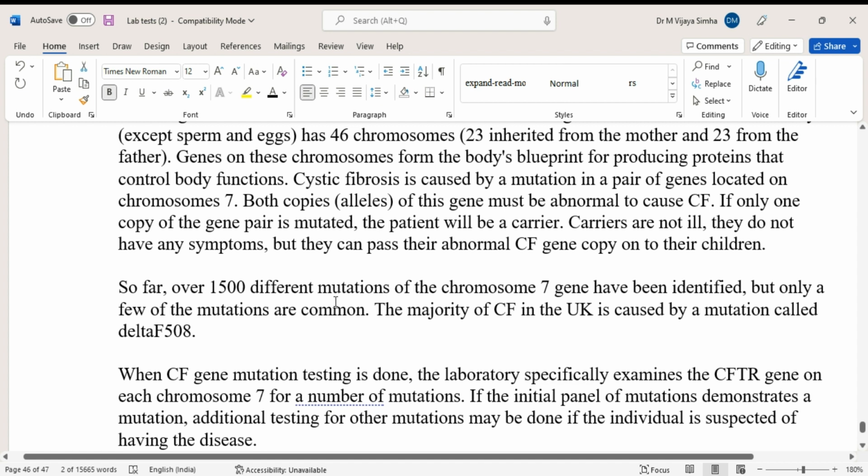Cystic fibrosis is caused by a mutation in a pair of a gene located on chromosome 7. Both copies of this gene must be abnormal to cause CF. If only one copy of this pair is mutated, the patient will be a carrier. Carriers are not ill, they do not have any symptoms, but they can pass their abnormal CF gene copy on to their children.